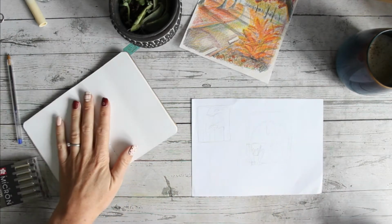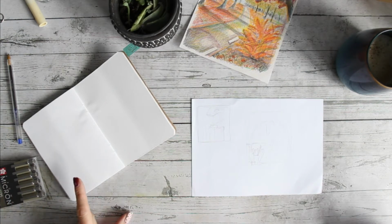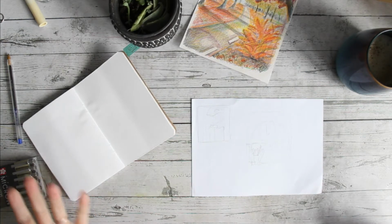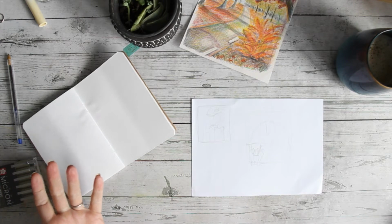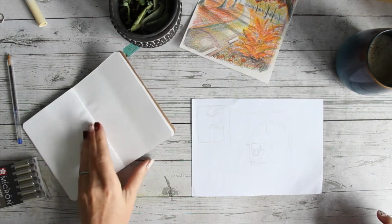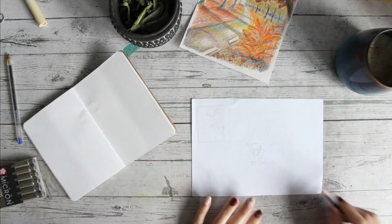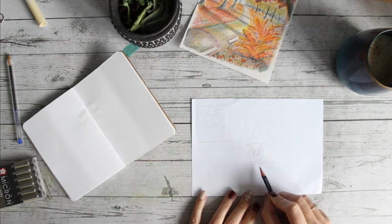You can see the paper I'm going to use is very small and I have some really fine liners because I just need to keep it all a little bit simple. I don't have lots of time and ideally I would fill this sketchbook with my Inktober drawings. I'm not going to do them all, but with the ones that I can manage, I quite like this.